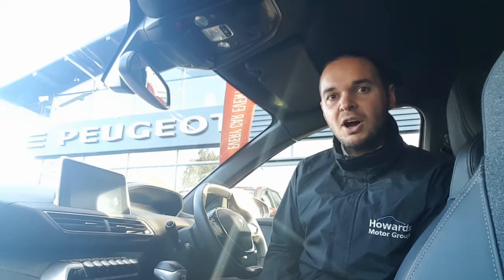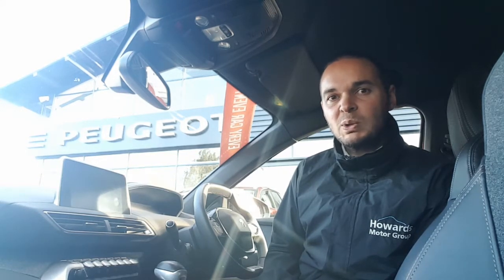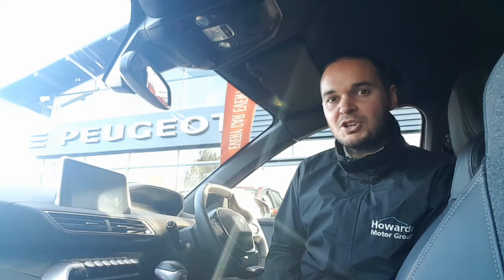Now inside the car you've got half leather interior. Touchscreen features DAB digital radio, sat-nav, Apple CarPlay, Android Auto and Bluetooth. On top of this you get dual zone air conditioning, automatic headlights, wipers, cruise control and a smartphone charging plate.